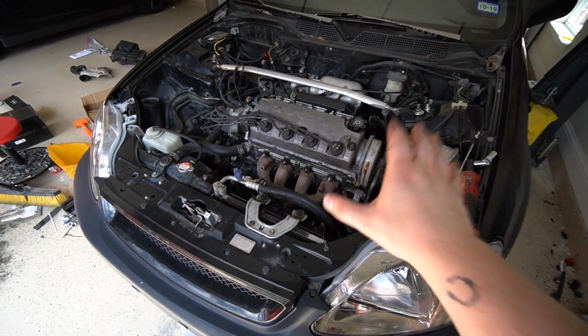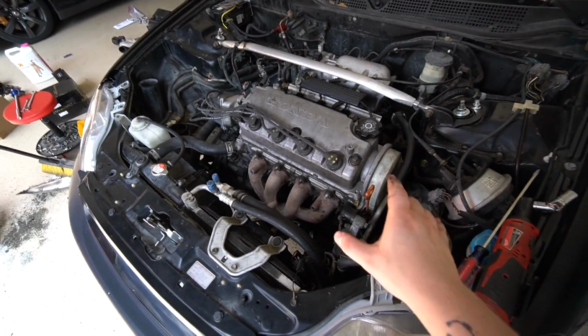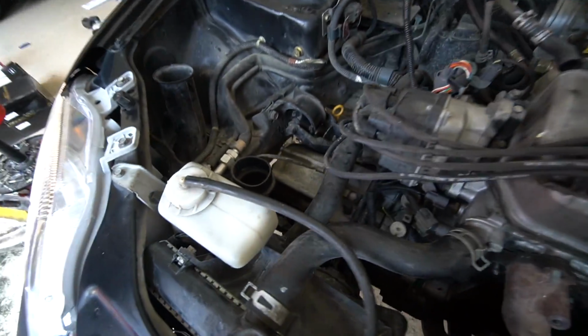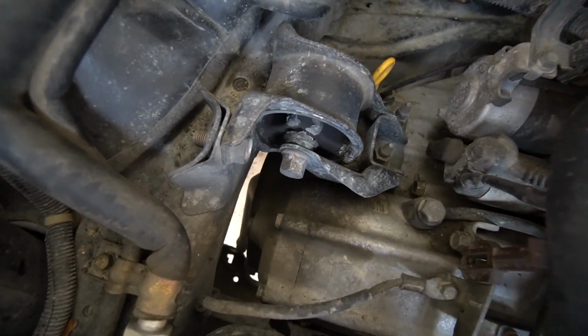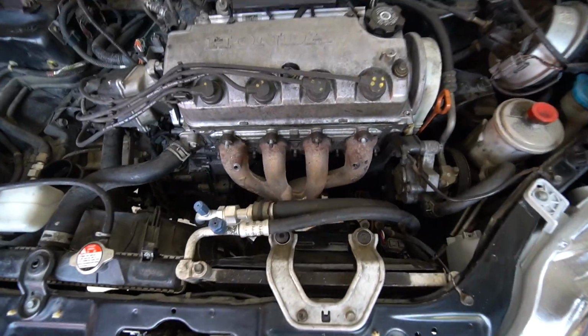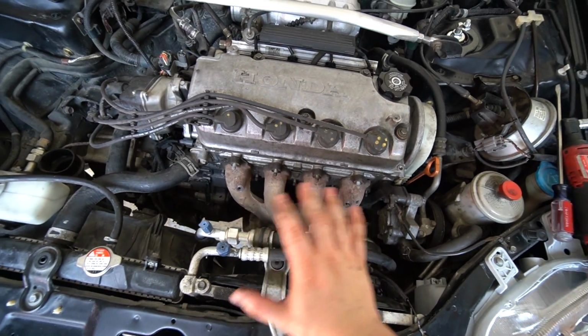Unlike the other car, I will actually have Haas Sport engine mounts. I'm really excited to be able to run those. So eventually we will be replacing these engine mounts, probably maybe tomorrow, just because we do have to take this engine mount out as we take the trans out. So for today, I'm gonna go ahead and just get the exhaust off and get some space done.